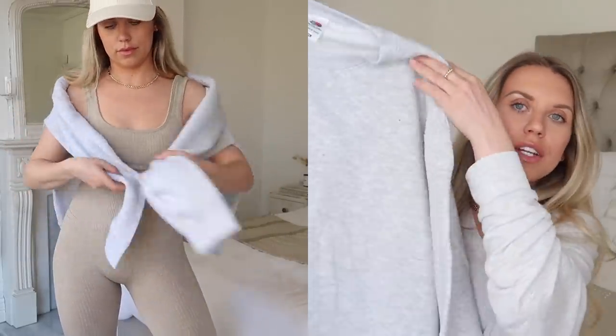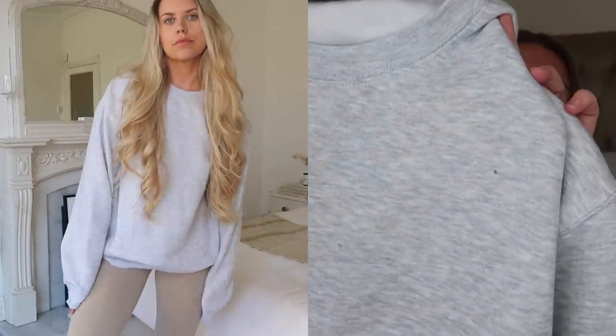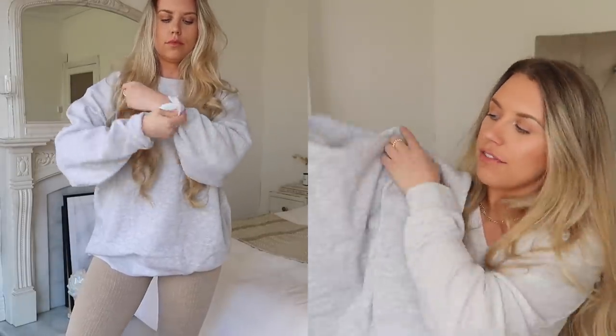But I wanted a new grey marl one. It's got flecks of white thread running throughout, so it makes it that really nice marl tone, which I love. And oh my god, it's so soft, honestly. £12.30 this was. Bargain. Even just on cozy Sundays lounging around the house, I love nothing more than a cozy sweatshirt. So I always find menswear do sweatshirts really, really well.